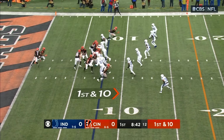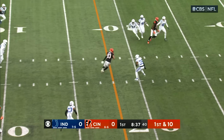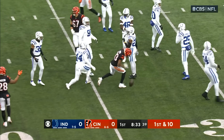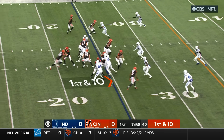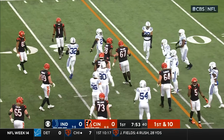Chase in motion. Off the play fake, Browning to throw. Pocket collapsing to the middle. Got it off to Boyd, and Boyd's got a first down in the middle of the field. On first down for the 25, they hand it off to Mixon, and Mixon explodes. And he gets up to the 32-yard line.